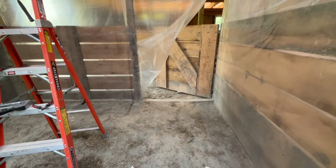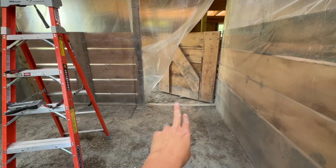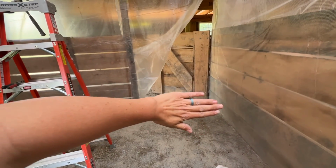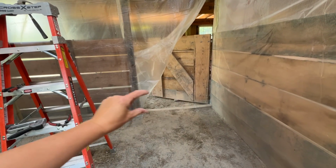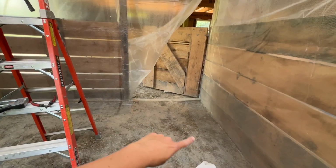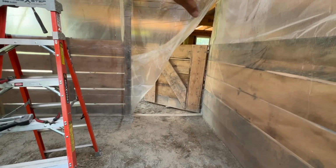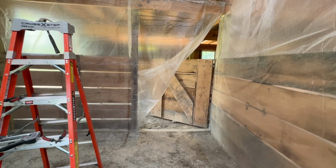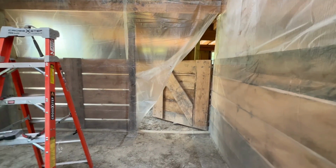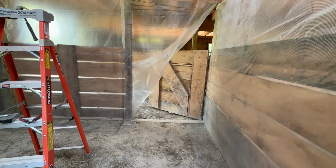So now I just need to figure out what I'm doing about the door. I might do a wall of wire right along the bottom here, like a foot tall, and then bring the wire on the ground like I have here. And I'm not sure if I'm going to do something along the top as well, or if I should just leave it. I'm still trying to figure this out. I don't know yet. We'll see.